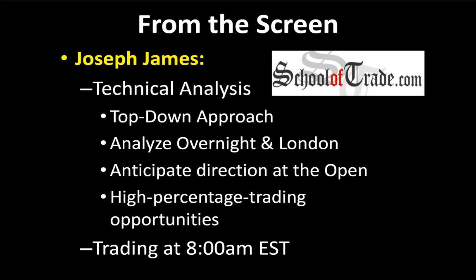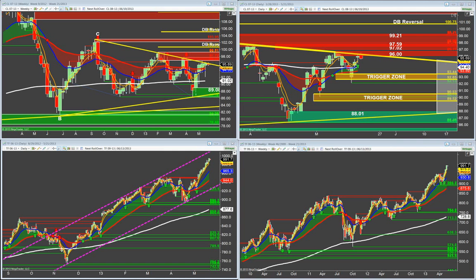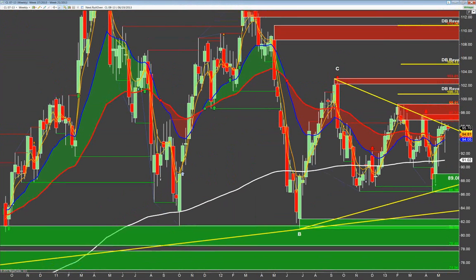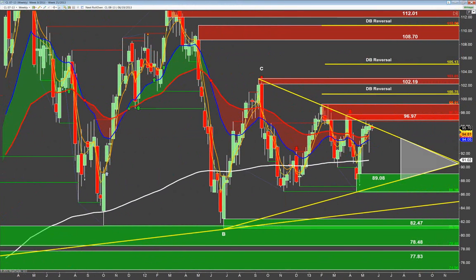So let's get started this morning looking at some anchor charts, and we're going to begin with the top-down approach looking at a weekly chart. Now, remember kids, we're not going to look at weekly charts very often. I like to look at weekly charts beginning of the week, end of the week, right? Just kind of give us an idea of what we're looking at going into this week ahead.